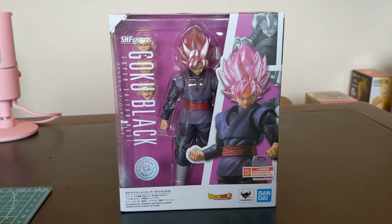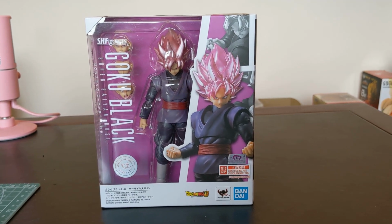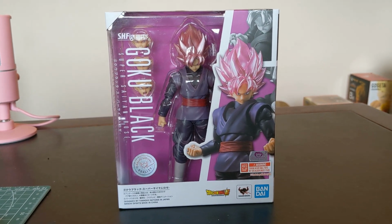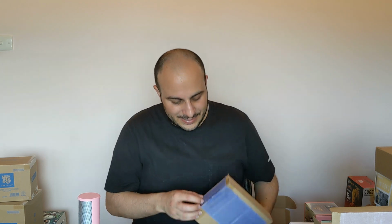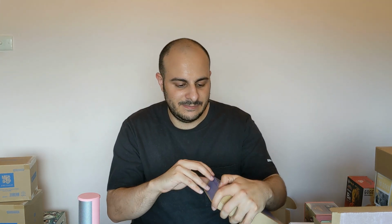Next up, we've got Super Saiyan Rose Goku Black. This is the more recent release, which has very few accessories, but has a really cool metallic hair color Rose. There were 3 releases of Goku Black, and the second SDCC exclusive one looks really, really cool, but I'm not paying that price for it. This one is interesting.